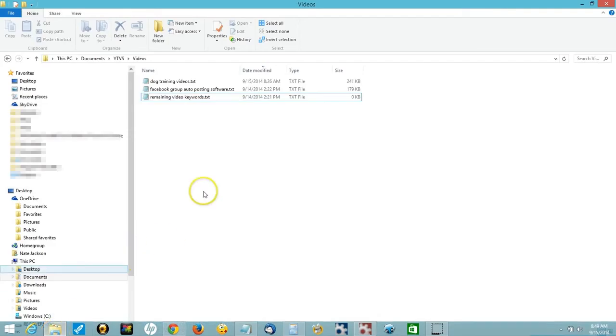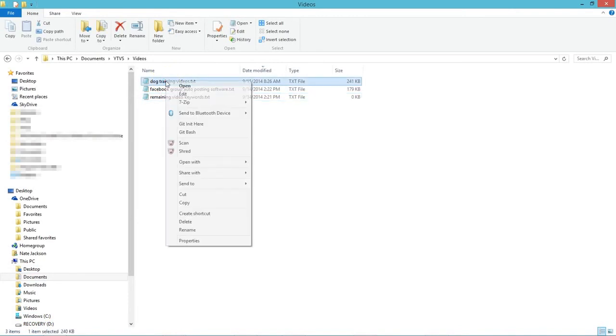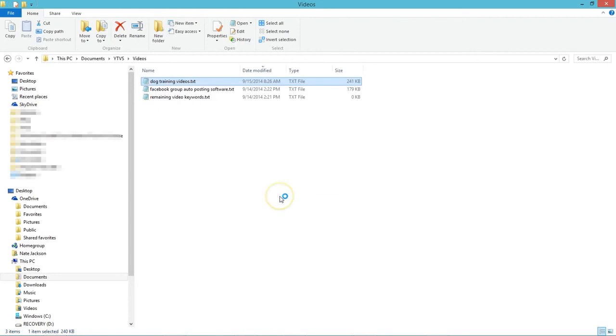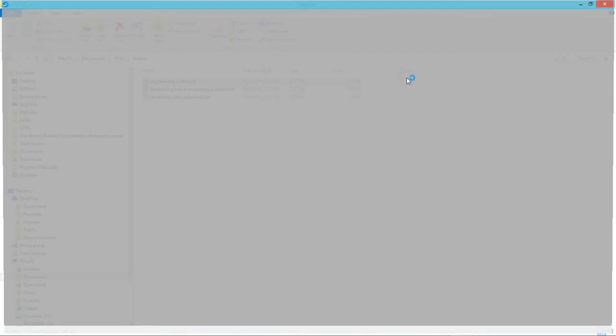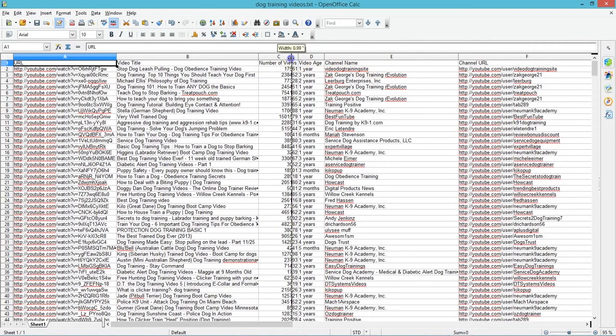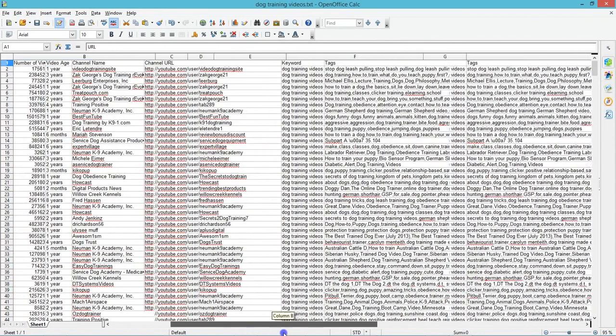So we're going to go over to our folder, dog training videos.txt. We right click open with OpenOffice Calc. And so now this file is going to be augmented with the tags, since we didn't get the tags when we first pulled our videos. Now it's going to have the tags added. So we just shrink this down a little bit, shrink this down. This is all the same information. I guess I'll just scroll over here to the right.